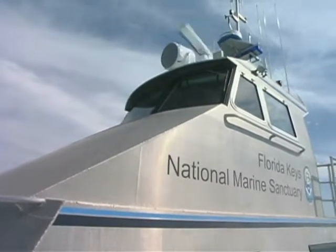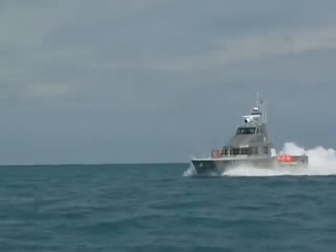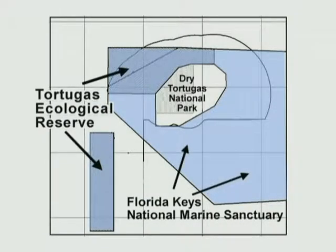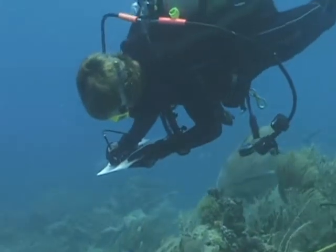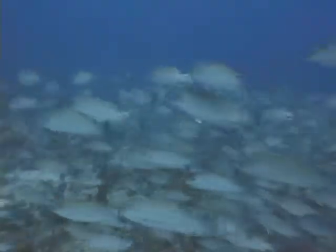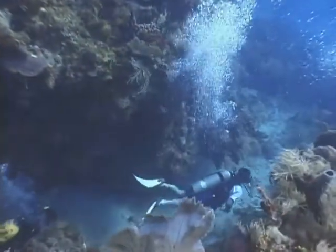In an effort to curb the degradation, the Florida Keys National Marine Sanctuary established the Tortugas Ecological Reserve in 2001. The new rule for this area, which covers 151 square nautical miles, is simple: do not touch. No anchors on the bottom, no catching of lobsters or shrimp, no fishing. And then they watched. The Marine Sanctuary monitored the effects of their efforts. It soon became evident that the Tortugas Ecological Reserve was succeeding. More fish, bigger fish. But even this large protected area had its limits.